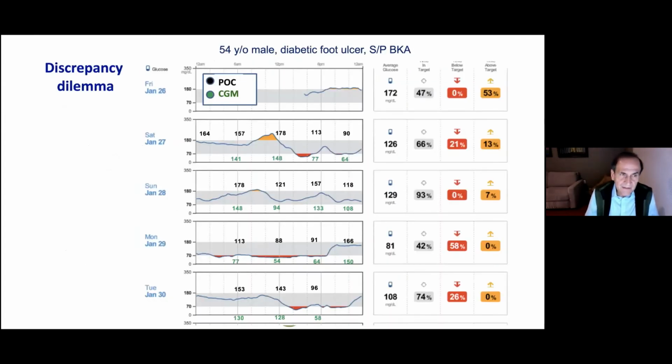So the other thing is what we call discrepancy. And this is an interesting case, that's right. Let me present this to you. This is a 54-year-old male who is admitted with a diabetic foot ulcer. And what you have here in black numbers are the blood glucose levels by point of care testing, so finger sticks. And in the green color at the bottom are those measured by CGM.